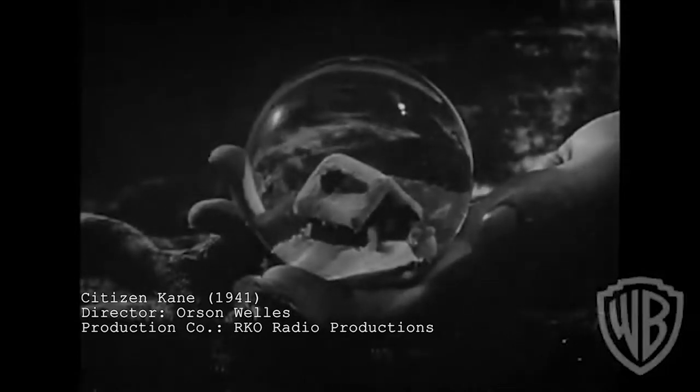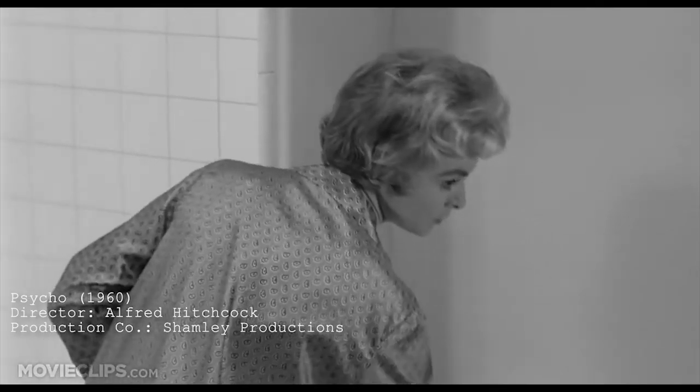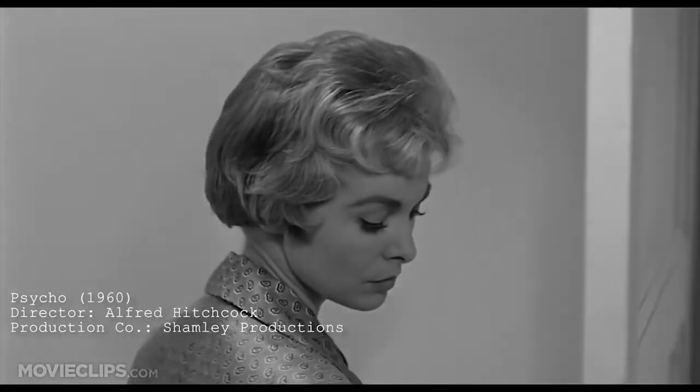The moviola was used to edit some of the biggest films of all time, Citizen Kane and Psycho being two massive ones. Psycho was directed by the master of suspense, Alfred Hitchcock. His view of editing was so creative. Just look at how he understood montage.